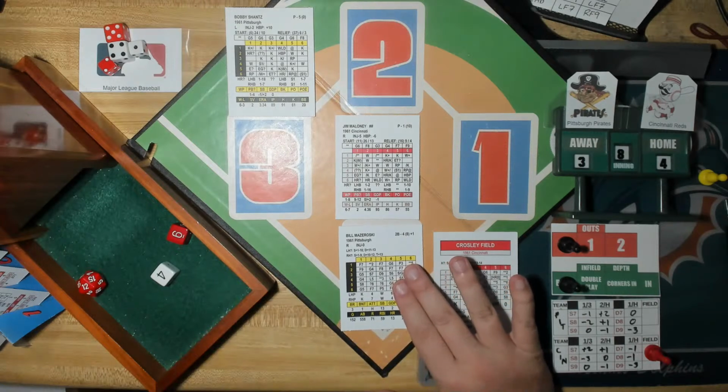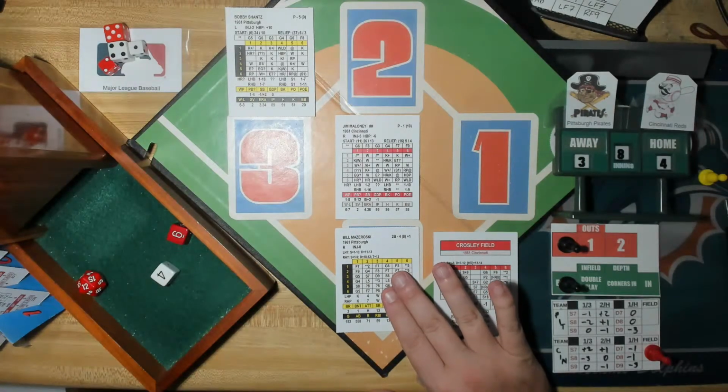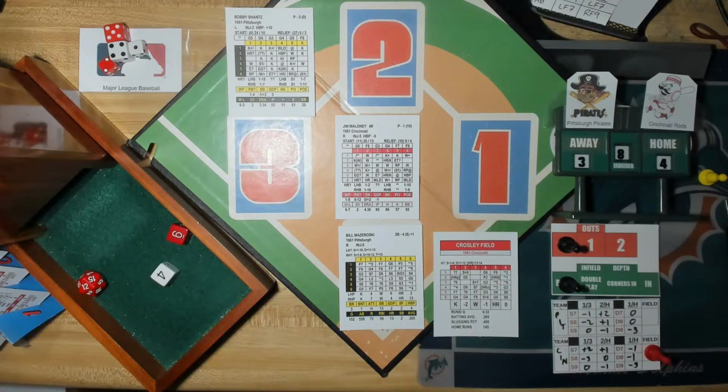Leading off for the Pirates will be Bill Mazeroski. He is 0 for 2. Maloney will be tired after pitching to him. And the question is, do I want Maloney to pitch? I think I may have to go to the bullpen, and I think they are going to do so here. Question is, who do you go with? I don't think I want to bring in Brosnan yet. I'd like to save him for the 9th. I think I'll go with Henry.